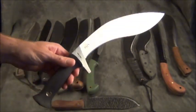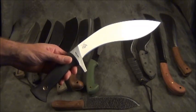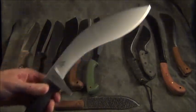Okay, it's a big knife, and if you are somebody that has ever traveled to Southeast Asia, and you know it's a very heavily wooded area, a lot of bamboo, a lot of jungle vines, a lot of that stuff, you need something like this. You need a large chopping knife.